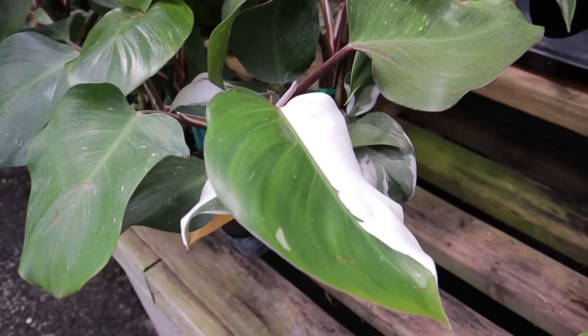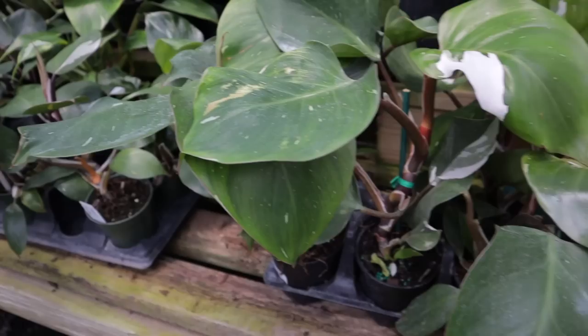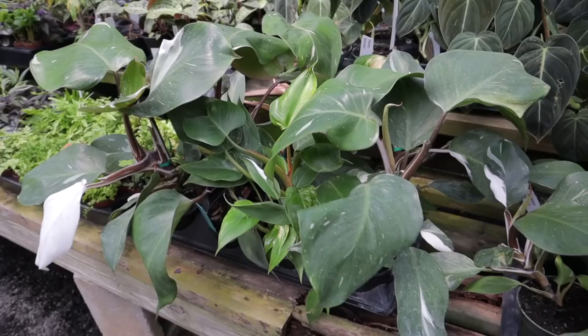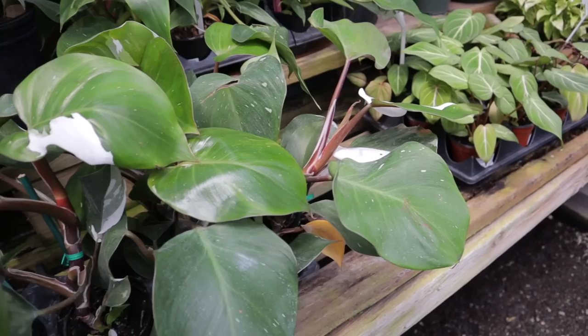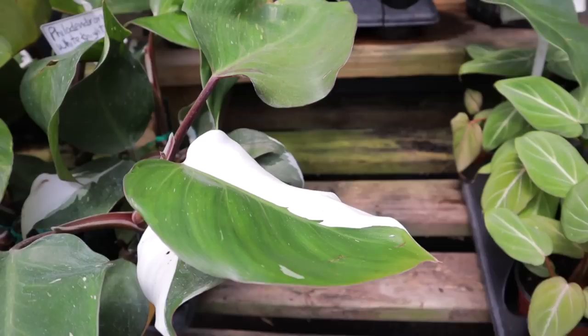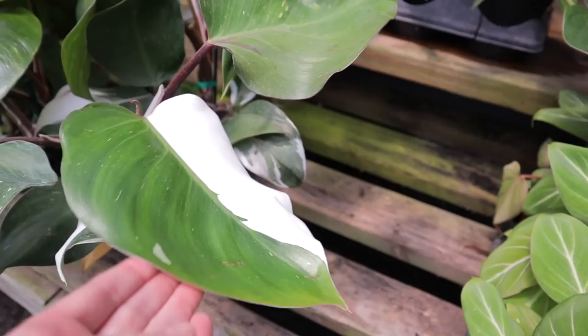So you don't want to go with one that has too much variegation. For instance, this one over here that has the all white leaf, although it's so beautiful, that leaf dies off really fast, and it can be considered parasitic to the plant because it doesn't have the opportunity to produce chlorophyll. So it ends up dying off, and it's not helping the plant at all. It's actually kind of taking away. But if you have one like this that has at least the opportunity to make some chlorophyll with the green side, that's pretty desirable right there. And it has a few of those.